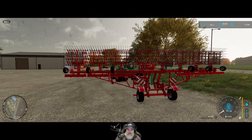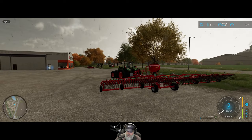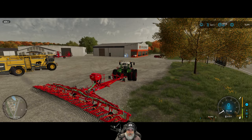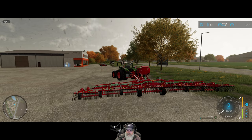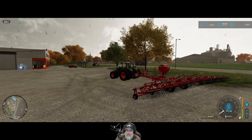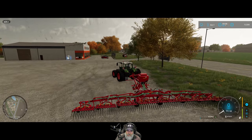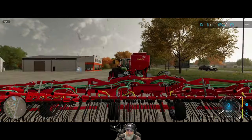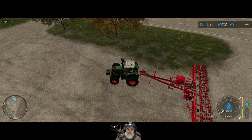Oh yeah, so this is like a direct drill, isn't it? Because look, when I hook up to it, it's got like the grass seed. I did not take a contract that needs this, nor did I deliberately lease it. That's the second time the game has leased something that I didn't mean to lease. And that also explains why I didn't recognize it either. Okay, so that is really weird.